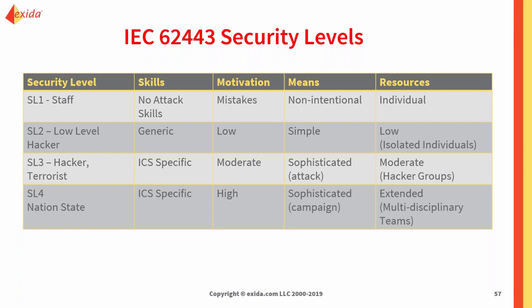If you're an SL2, that's protection against intentional violations where they use simple means. They have low resources, generic skills, low motivation, maybe some kid in his room just messing around. Then you have security level 3, where it's intentional violation again, and it's more sophisticated means. They have, let's say, moderate resources. You have maybe some IACS, Industrial Automation and Control System, specific skills and moderate motivation, right? So their intent is to go after an industrial control system.